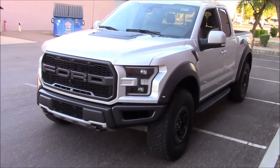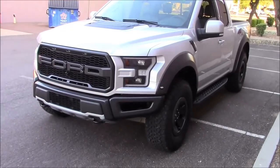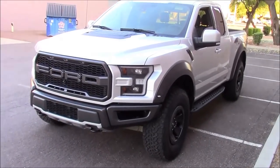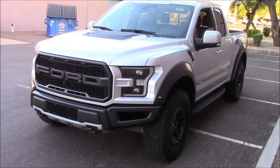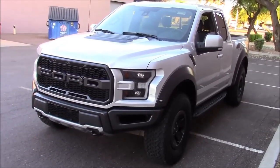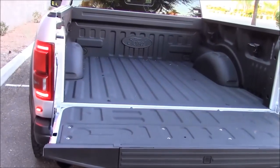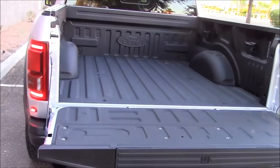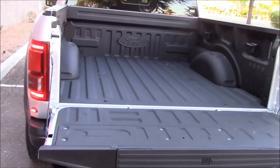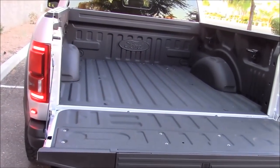Another big change for the Raptor this year, the body, like most F-150s, has gone to aluminum construction over steel, saving a claimed 500 pounds in weight. Because of the thinner aluminum, you will definitely want to spend the extra $500 for a bed liner for protection purposes, but if you're buying a truck, you should have this anyway, right?